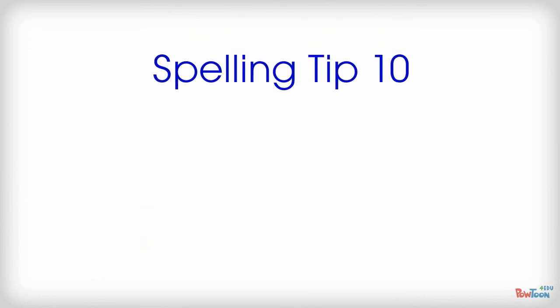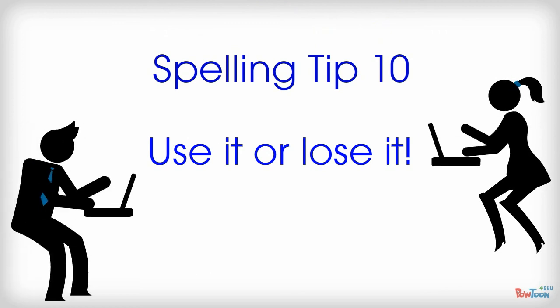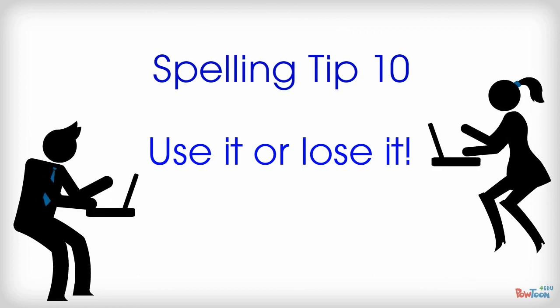Spelling tip number 10, this one, use it or lose it. Keep working on your spelling. Use the strategies and tips I suggest in my videos and you'll soon be spelling really well.